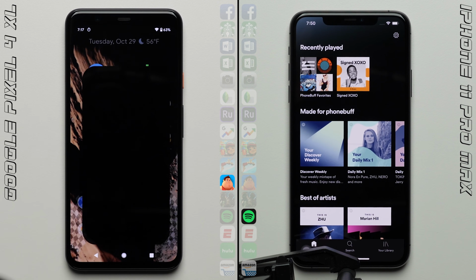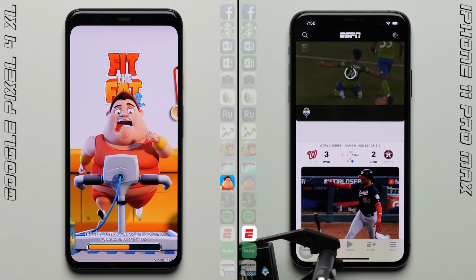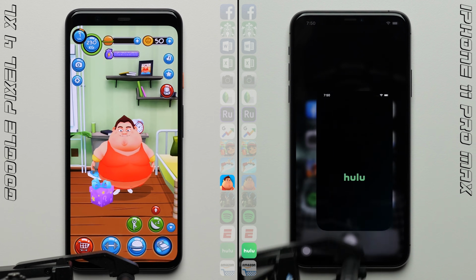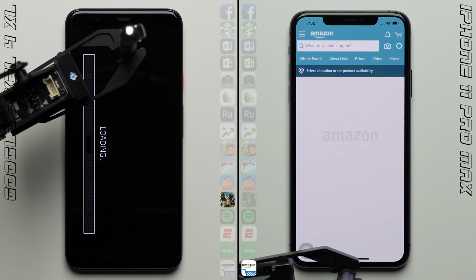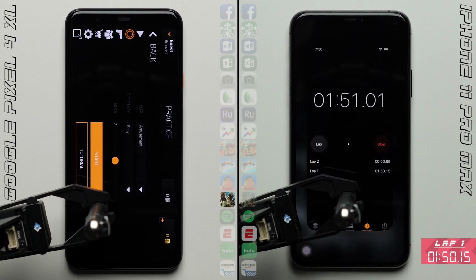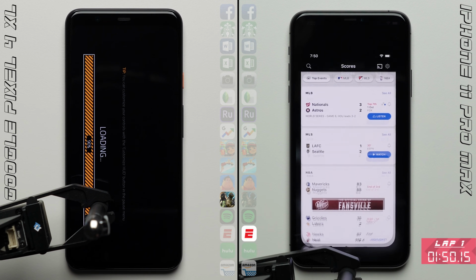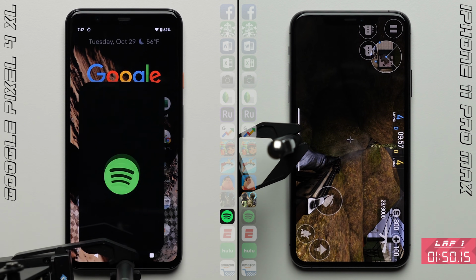Of course, in order for that to happen, the Pixel has to stop the bleeding here in the first lap, and unfortunately, not only does the Pixel load both Subway Surfers and Flip Diving at a slower rate, but it also loaded Fit the Fat slower as well, allowing the iPhone to pull a full 4 apps ahead of the Pixel as it finishes the first lap with a time of 1 minute and 50 seconds. So just an outright dominant performance by the iPhone in lap number 1.